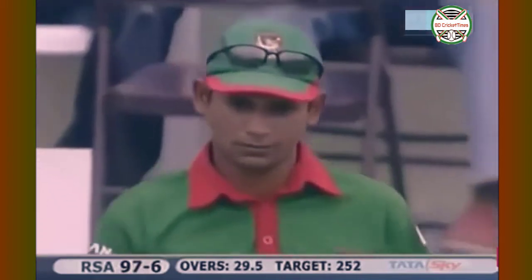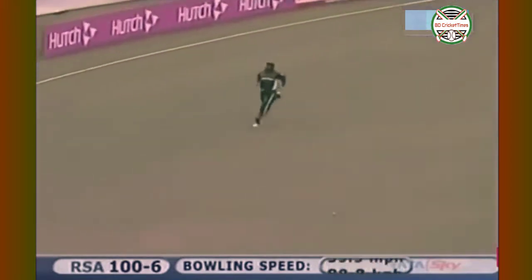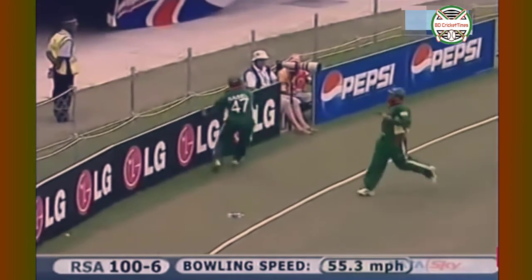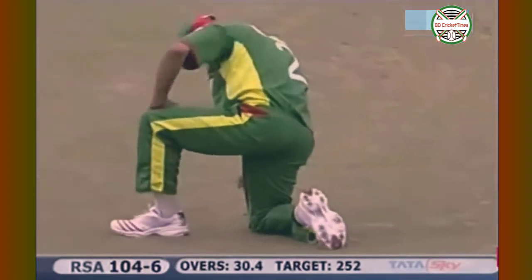It's worked it fine. The captain's after it. They've also fielded well, Bangladesh, realizing it's a great opportunity. Here he goes again, and he's misfielded again. And it's gone for 4, so I'm not sure that it's a good move to have Mortaza in that area.